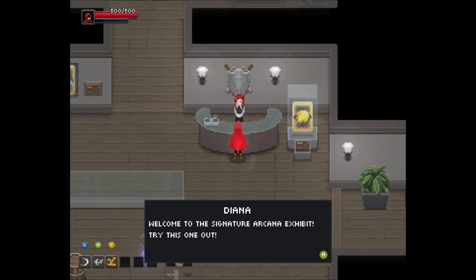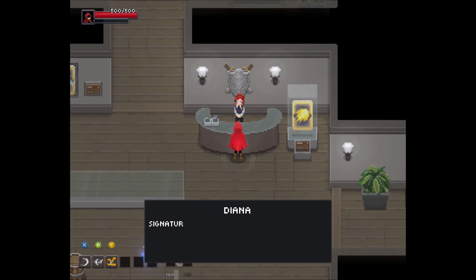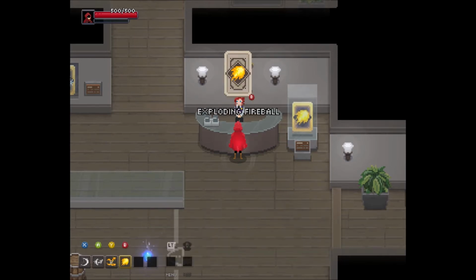Welcome to the Signature Arcana exhibit. Try this one out. When fully charged, the exploding fireball Signature Arcana lets you hurl 3 fireballs in quick succession. Signature Arcana are normally charged by striking targets with spells. But for the purposes of this exhibit, you can pick up the blue magic orb in the practice area.